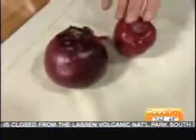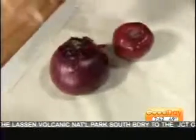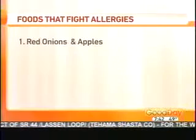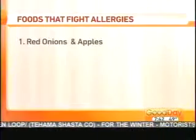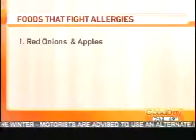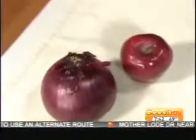Number one with a bullet for allergy foods: onions and apples. The reason is they contain a fantastic compound called quercetin, which is both anti-inflammatory and anti-allergenic. Do you have to have a certain kind of onion, or is it always red onion? Any onions. I like the red ones because they're loaded with other nutrients as well, but any onion has quercetin, so do apples.